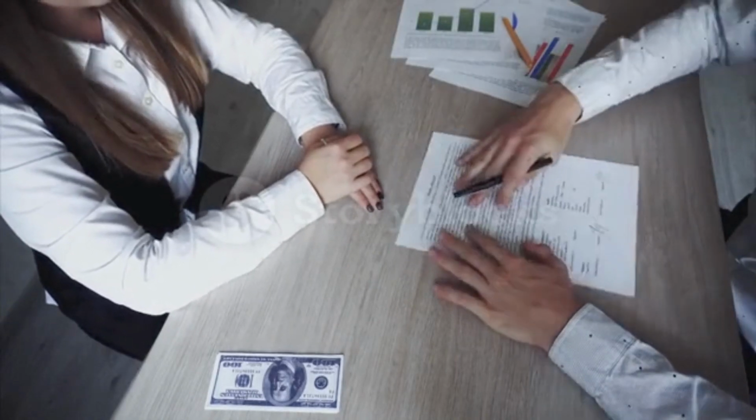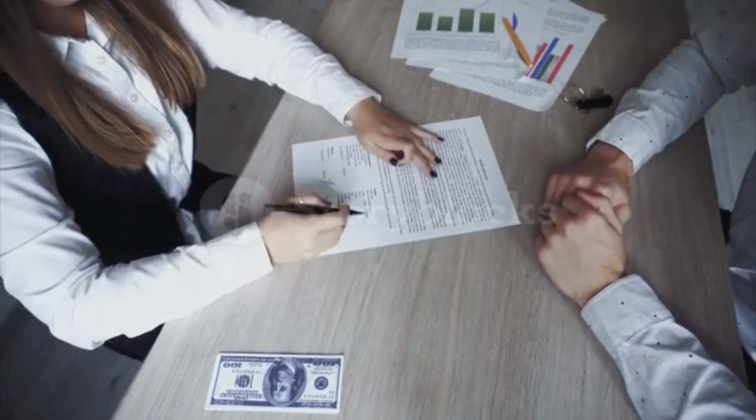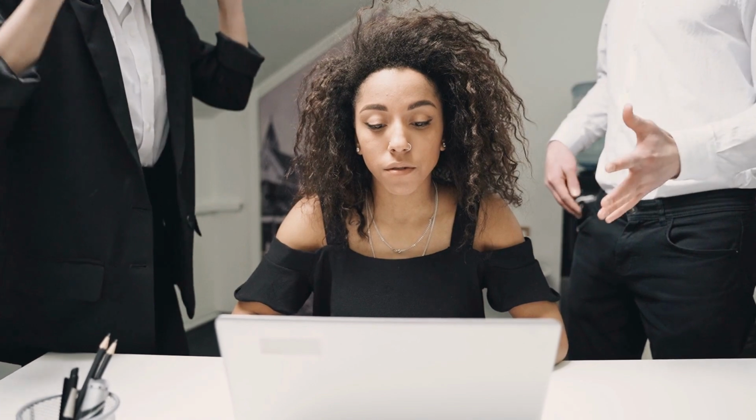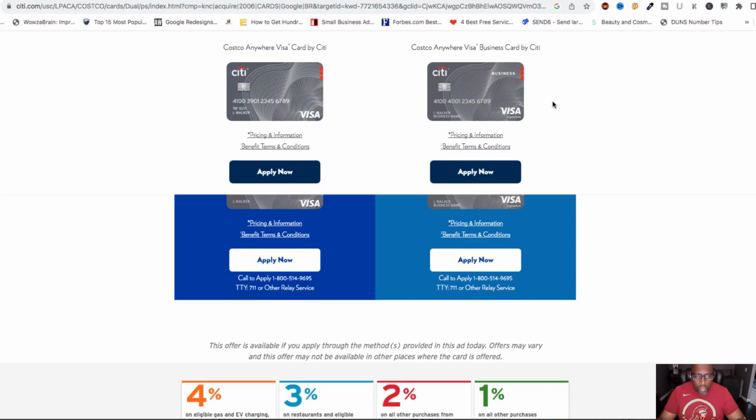Look, if you're trying to avoid a hard pull on your personal credit file, but you're still trying to raise $50,000 or more, I'm going to show you some of the best institutions you should be looking at. Now, hopping right into this, the first one is Citibank.